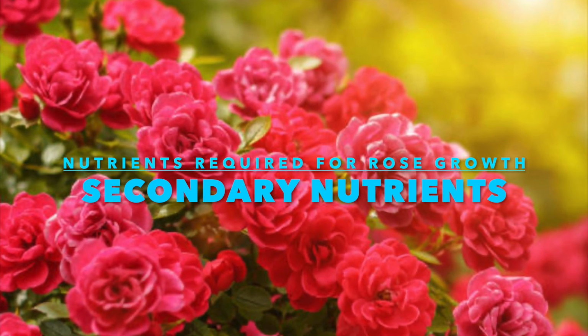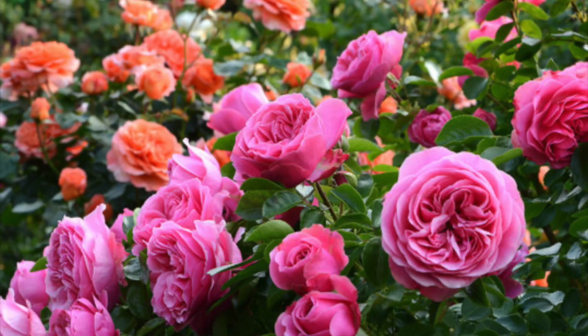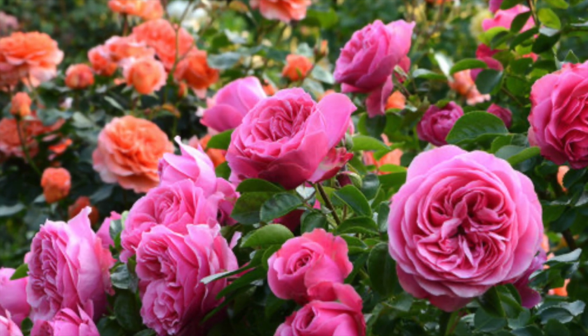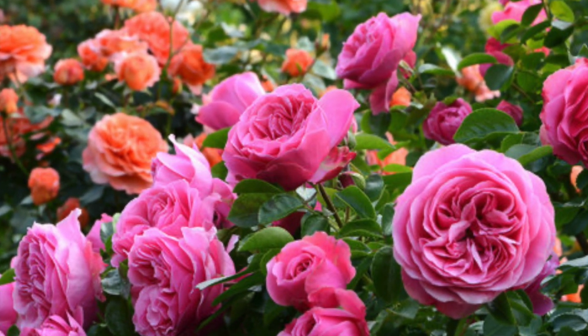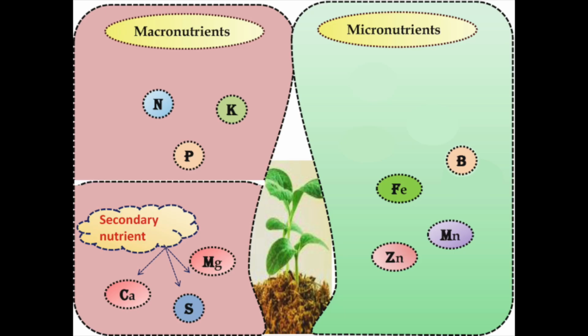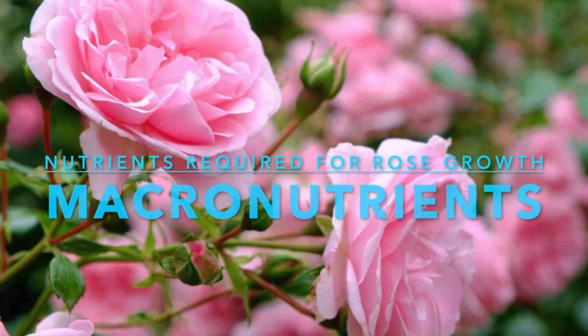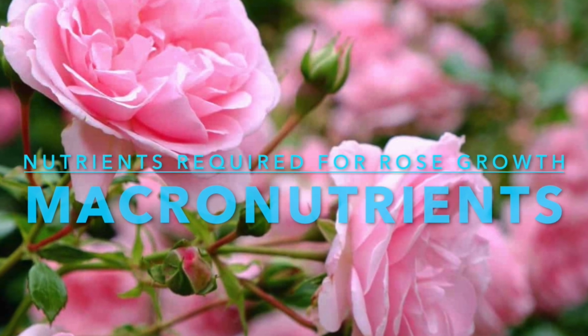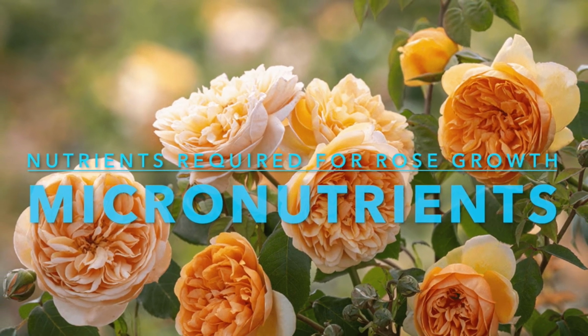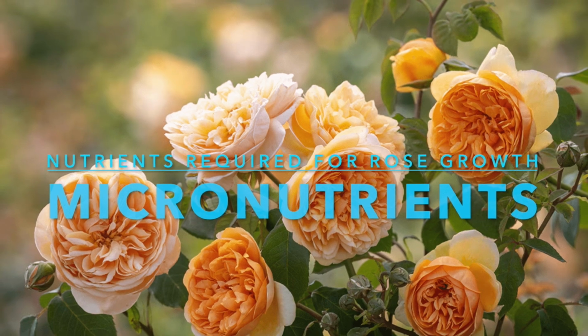Roses are known as the queen of flowers because of their bright colors and rich fragrance. But if you want roses to grow healthily and maintain high-quality flowering for a long time, scientific nutrition is the key. The growth of roses requires a variety of nutrients, which play an important role in the life activities of the plant. In the previous video, I introduced the three major macronutrients required for rose growth: nitrogen, phosphorus and potassium. And the four major micronutrients: iron, zinc, manganese and boron.